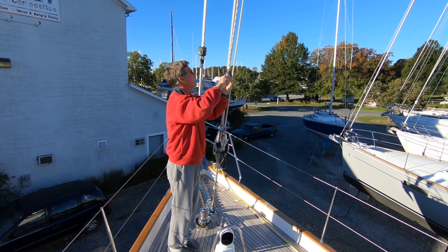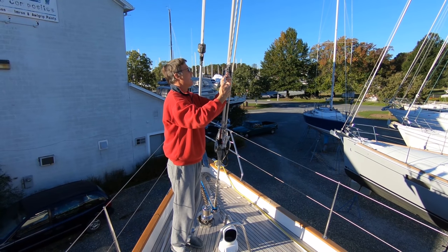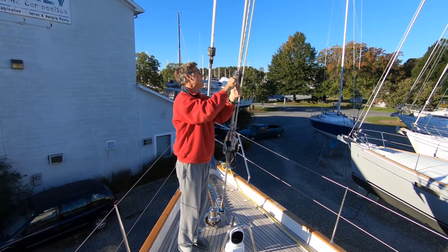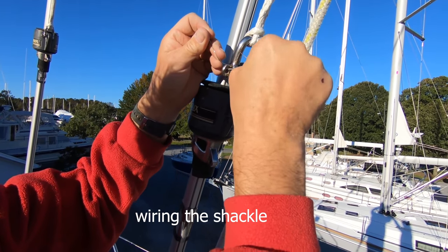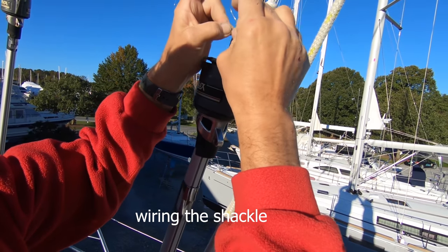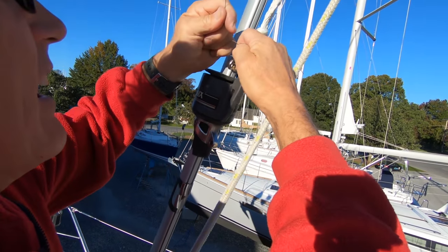Day 8 in the yard. Propeller is back on. Cutter halyard is back on. Tightening the shackle on the Furlex. We were trying to anchor, but it's a bit rocky here. Yeah, it's too rocky.